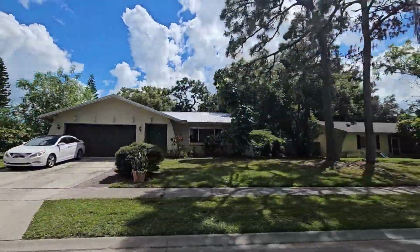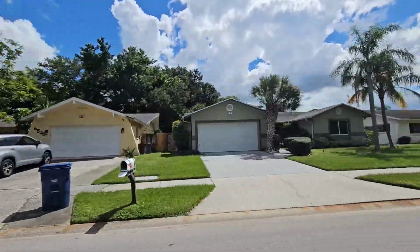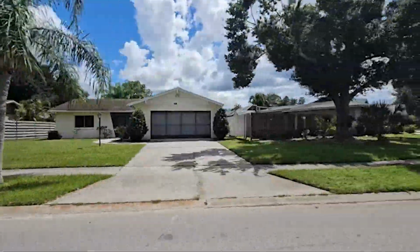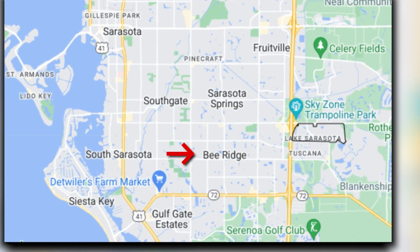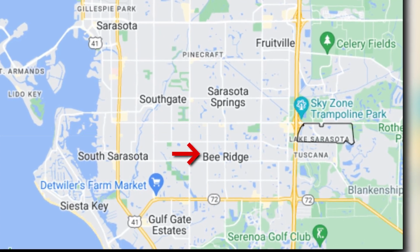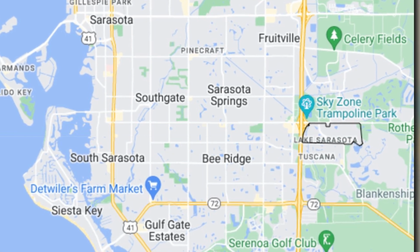It's a very convenient neighborhood with an amazing abundance of commercial activity just outside its entrance. Yet it's close to a lot of nature and parks out on the eastern borders of Sarasota. At the entrance, you'll find Bee Ridge Road, one of the prime retail corridors, which basically splits Sarasota in two. You're also just minutes away from I-75 for easy access up and down the Suncoast.